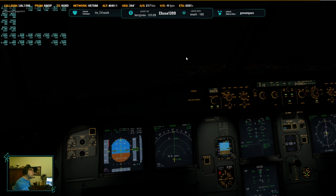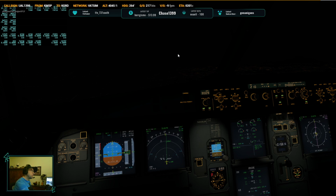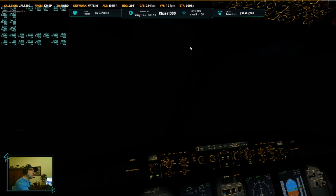Chicago approach, Mercury 3509, 7.5, descending 6,000. Mercury 3509, Chicago approach, descend to maintain 5,000. I have to let the gear down for drag. And for gear, 3509, runway 27 right. Expect 27 right, 3 good.